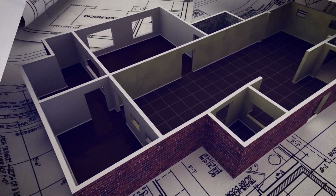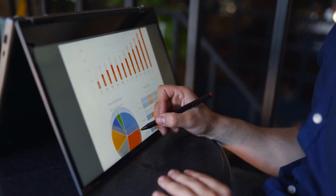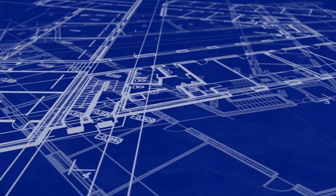If you're an architect, engineer, interior designer, construction manager, artist, or student, the best laptop for 3D modeling and rendering is without any doubt a must-have. From AutoCAD to SolidWorks, Blender to Maya, these laptops will have you run every program with ease.